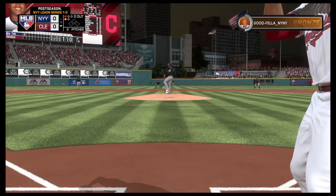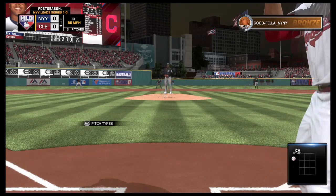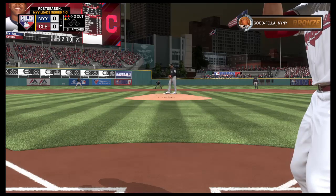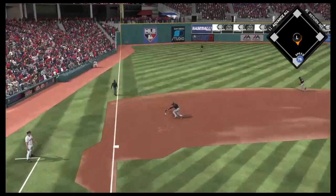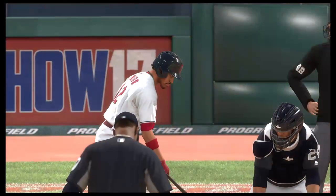From the windup, the 1-1 pitch. And he lays off for a ball. 2-1. Into the windup. Here's the 2-1 pitch. Softly hit here to the left side. And this will be no problem over at third. And there's the first out.